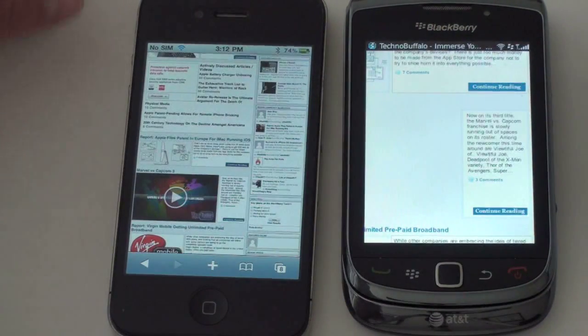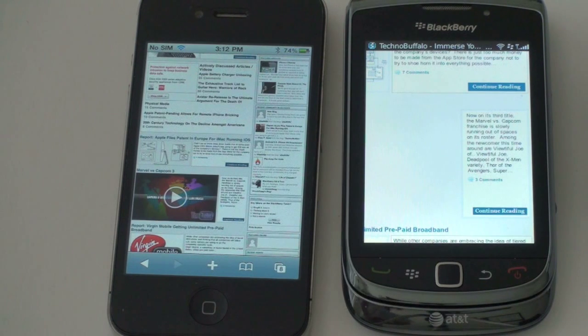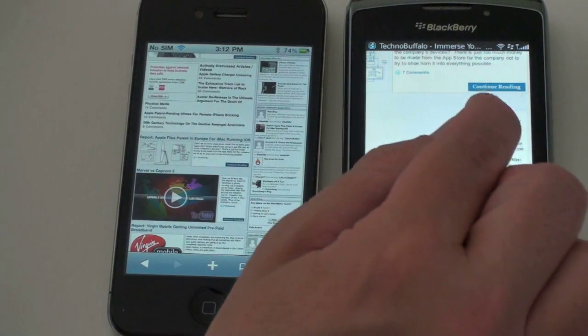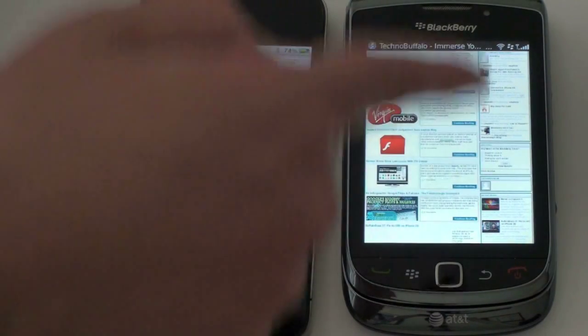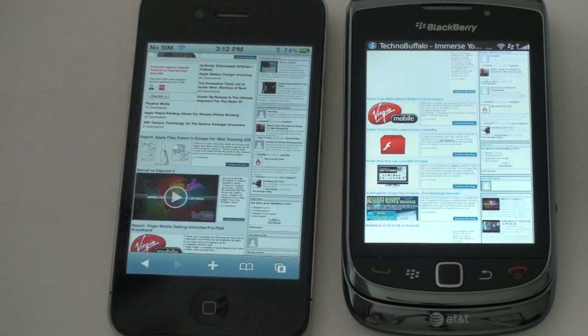The browser here, as far as Blackberries go, is above and beyond anything else that Blackberry has had. I've been using the Torch as my daily driver now for about 4 days, and I've been relatively happy with the browser. You get the same double tap to zoom. It takes a little bit longer to move out and get that checkerboard pattern again.